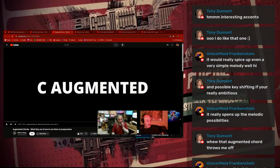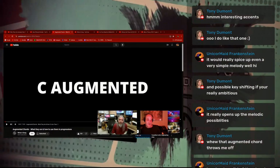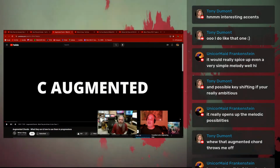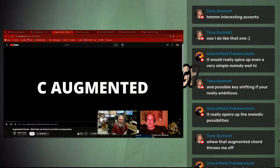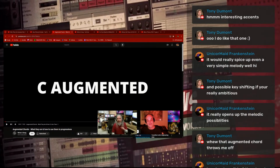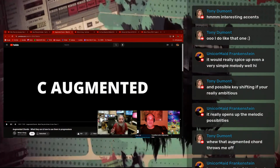Oh, yeah. Definition of augmented, Bobby, is a sharp 5. So instead of a C major, root 3 5, it's root 3 sharp 5. That's what we're going into. A little spice to the 5th. A little sharper. Well, I liked as the examples built up, the different approaches he took.